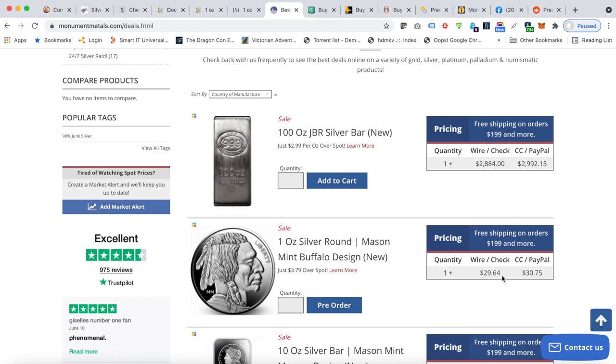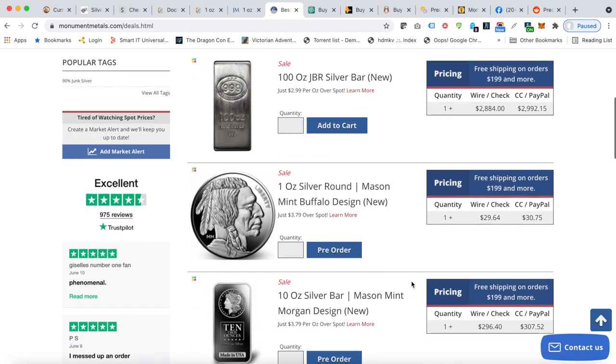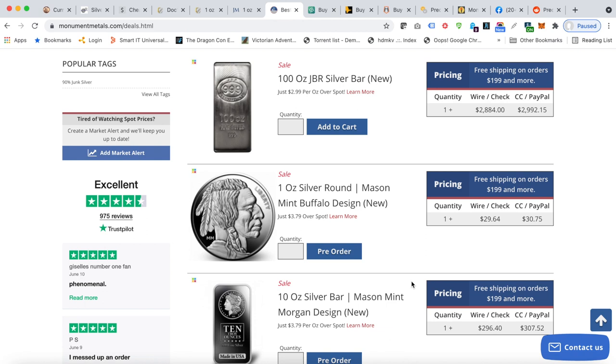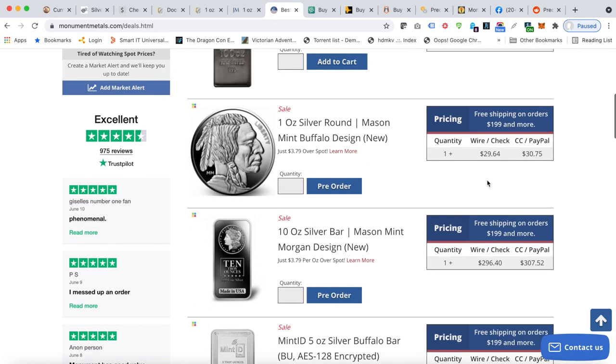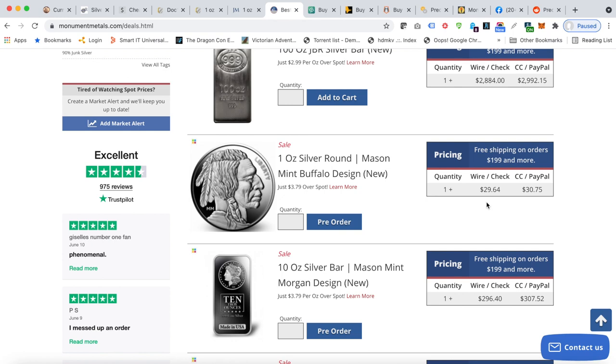So if it were my choice between buying a 10-ounce bar and buying 10 of these 1 ounce rounds and the difference was 50 cents or even $2 or $3, I would get the 10-ounce bar because you can break it up and sell it easier. They also have a 10-ounce Morgan Design bar that's exactly the same price per ounce as this Buffalo. So right now, I would actually be leaning towards spending my money at Monument Metals.